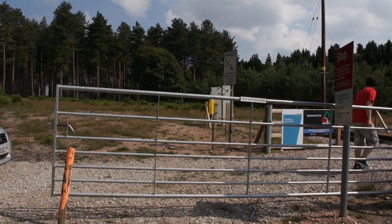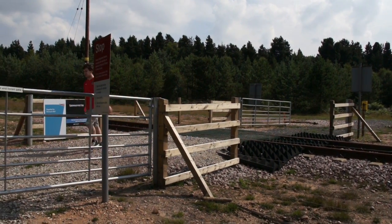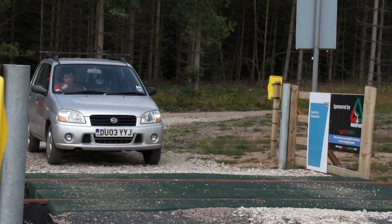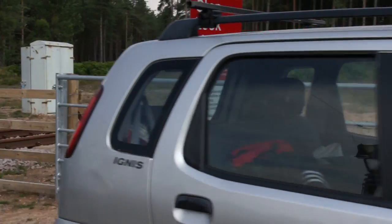The driver needs to open both gates and fasten them back so that they don't shut as the vehicle's driving over. And having opened both gates and fastened them back, he returns to the vehicle and drives over the crossing. It's important to drive carefully over the crossing and make sure that the vehicle doesn't ground or fall off the crossing surface, both of which can lead to the vehicle being stranded on the line.